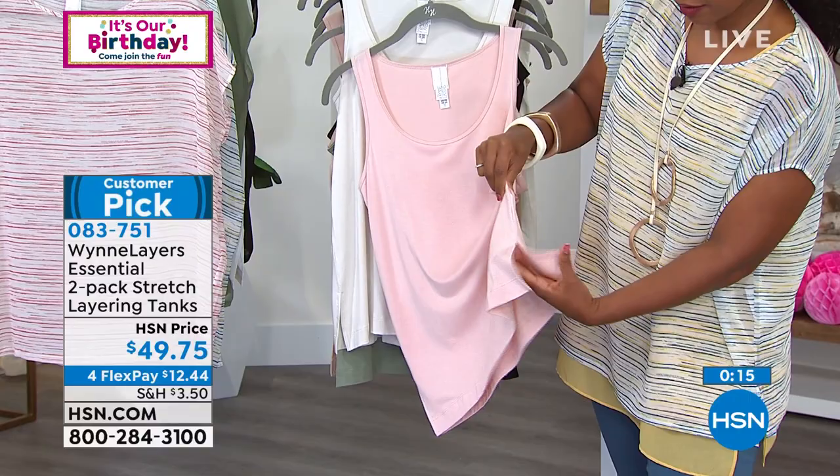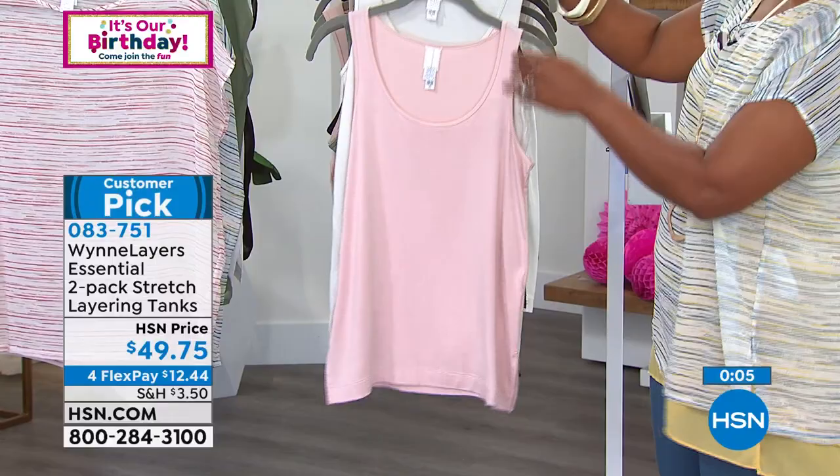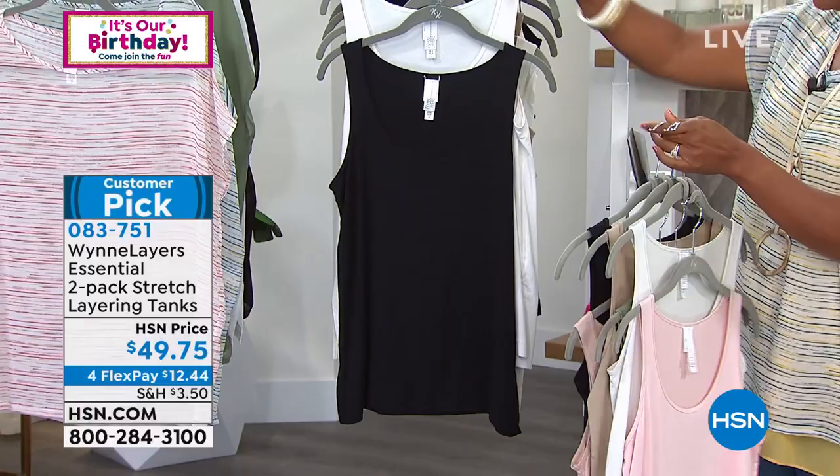Nobody's complaining about, oh, it's pilling. Pilling is my least favorite thing. So what I love about these is that they've got incredible stretch, they're incredibly soft, and they hold up wear after wear after wear. Absolutely. I do encourage you, these are your staples.